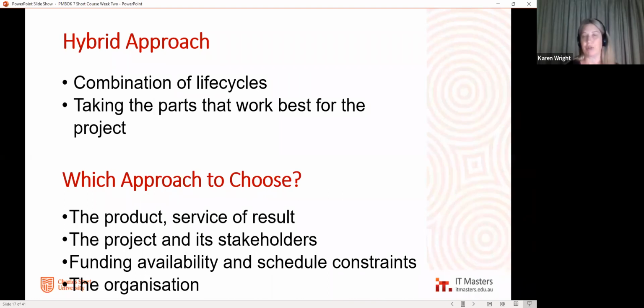Now, the approach that you're going to choose will depend on the product, service or result you're creating. So I think we talked about some examples of that last week where we talked about, if you're constructing a house, then you need to do all your planning before you start. You can't just lay a slab and then go, oh, gee, I might add another bedroom over here. And I really think it'd be nice if it was 2-story because, you know, you haven't got the foundations for that. Whereas something like developing an iPhone, if you planned everything to the nth degree, by the time you got to developing it and rolling it out, it would already be obsolete. So something like that is perfect for the incremental approach.